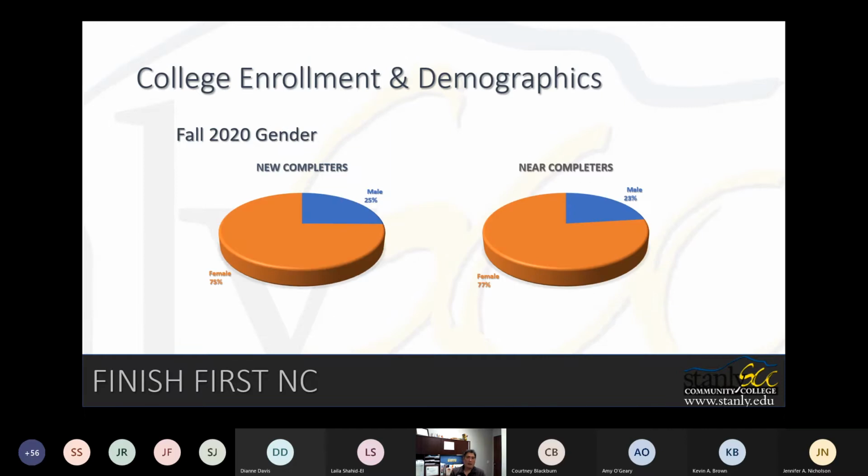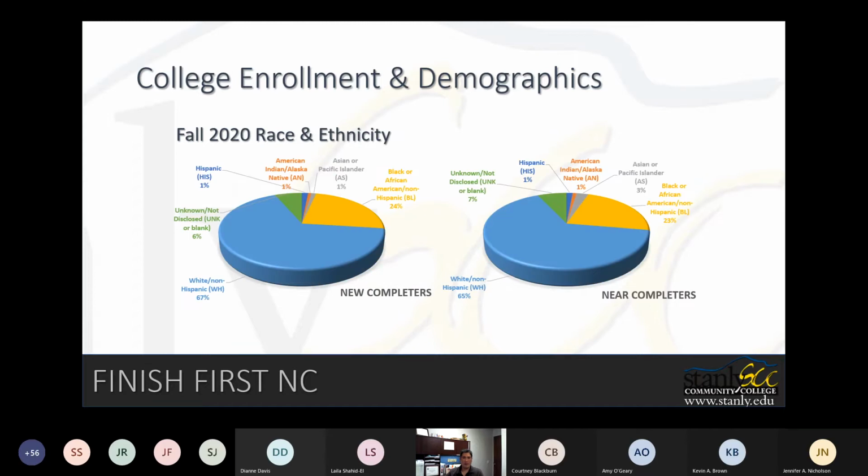So then we wanted to start looking at our data from Finish First. And here you can see both our near completers and our new completers are relatively the same when it comes to our gender, our male to female ratio. It's representative of our institution when we're looking at the numbers that we're seeing across the board.